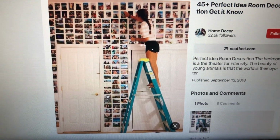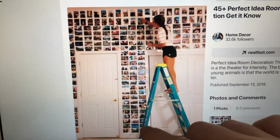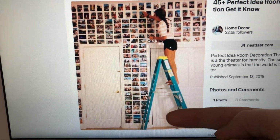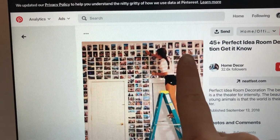Unlike my wall, these photos are all spread out, with a gap between all the photos. And she organized them so all the landscape photos are together and all the portrait photos are together up there. So I think I'm gonna make my wall look like that as well, because I think I'll like the look of it a lot better.